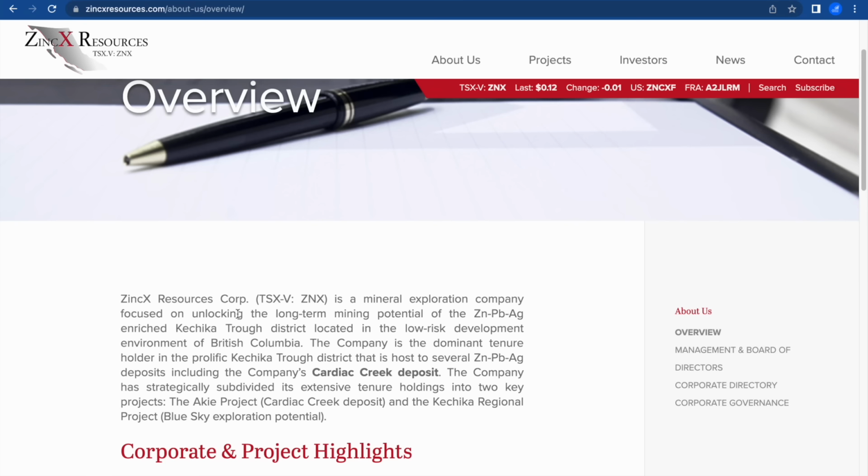Zinc X Resources Corp is a mineral exploration company focused on unlocking the long-term mining potential of the zinc, lead, and silver enriched Kechika-Tro district, located in the low-risk development environment of British Columbia. The company is the dominant tenure holder of the prolific Kechika-Tro district, which is host to several zinc, lead, and silver deposits, including the company's Cardiac Creek deposit.